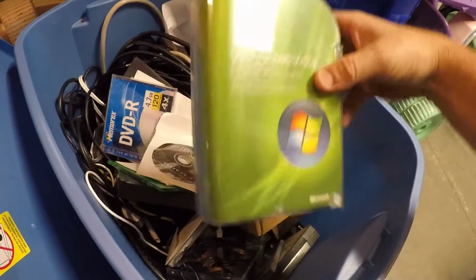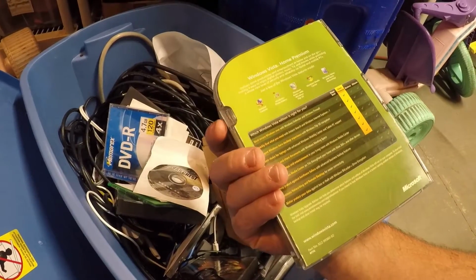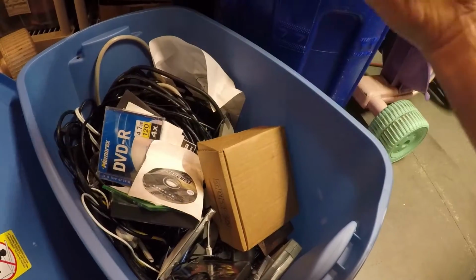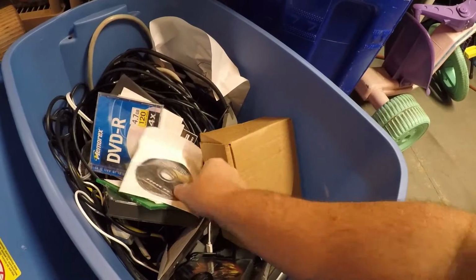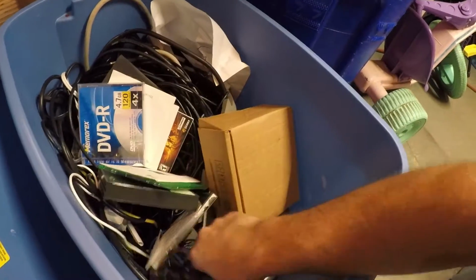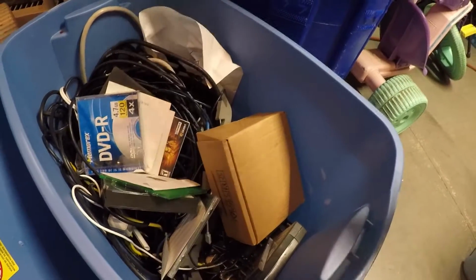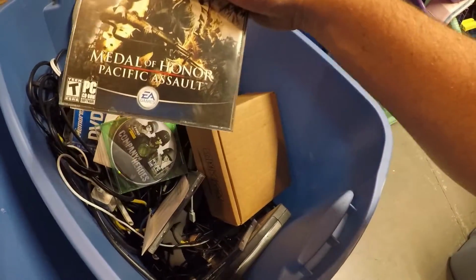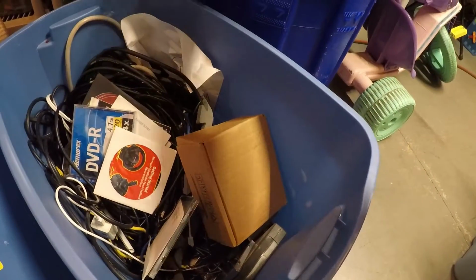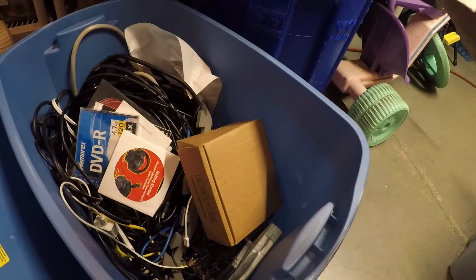And then I also got a copy of Windows Vista Home Premium. So I don't know if that has any value still. I'll have to check and see if it's all in there. And then there's another game, Warcrest. And then I did see, oh, here's another one. I saw Doom 3. Thought that was cool that was in there. Medal of Honor, Pacific Assault, Company of Heroes, Dead Man's Hand, and something else there.